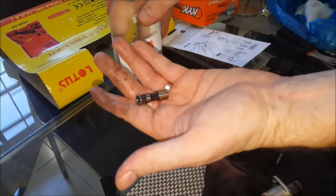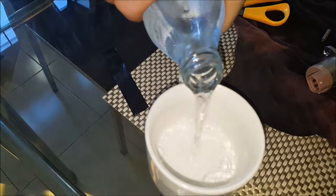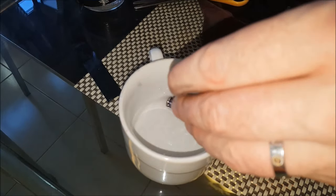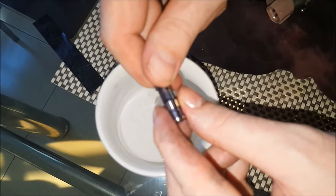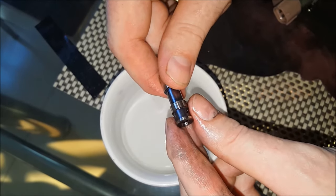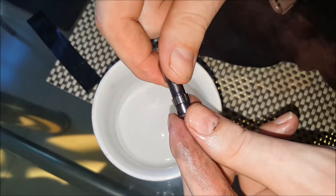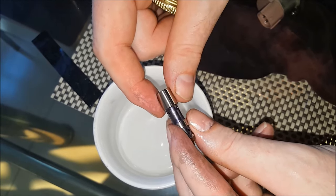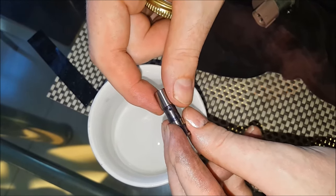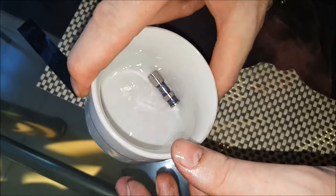All right, because the part is dirty, I'm going to wash it in a solvent. I'm using denatured alcohol. I'll just pour it in this cup. Clean it up a little bit. Looking for the signs of scoring. Looks good so far. Okay, so I'll just make sure it's nice and clean, and then we'll put it back together.